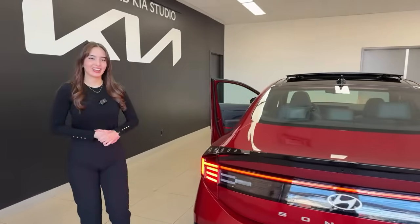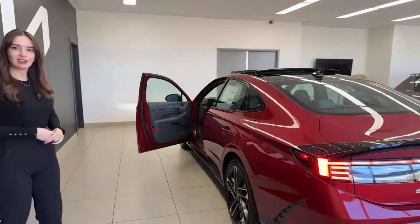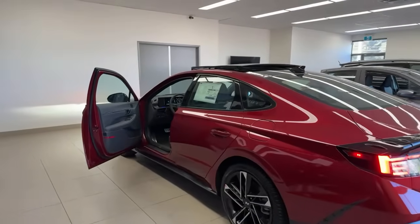Let's take a look at the front lights. I'm also going to talk about something else that refers to front. Charlotte, I'll meet you there.